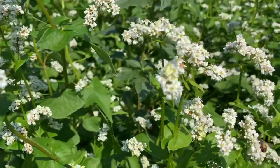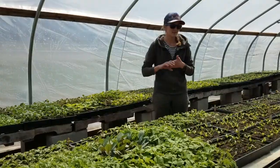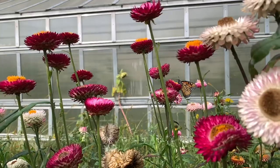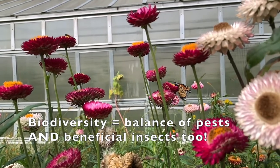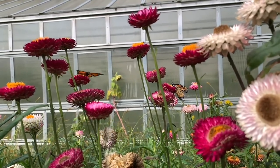Also, because we have a diverse range of plants, the pest populations are going to be equally diverse. That's going to mean that they kind of keep each other in balance, and it'll prevent one type of pest from becoming a really big problem.